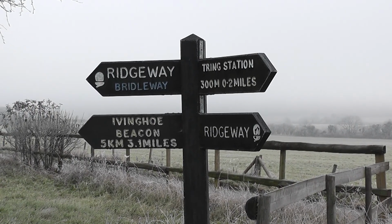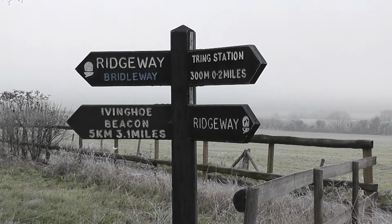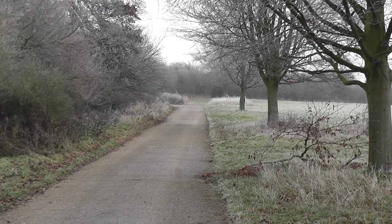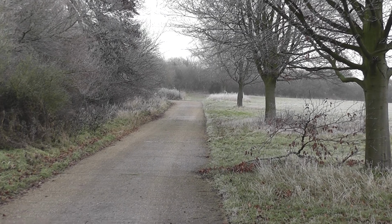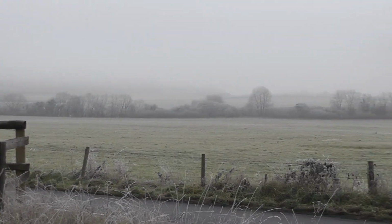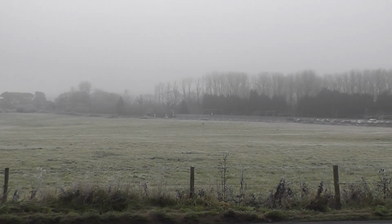So here's the footpath sign mentioned in the first paragraph. Going to be following the Ridgeway bridleway now all the way to Ivinghoe Beacon, which is 3 miles away, 3.1 to be exact. And this is in fact a path I've done previously with Mum and Morris, so we'll be familiar, I guess, although we didn't get as far as Ivinghoe Beacon. Very, very misty today. Hope this clears up, otherwise I won't be seeing the magnificent views from the beacon. Oh well.